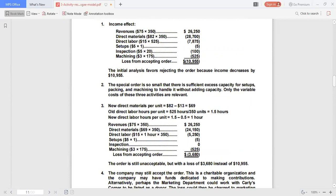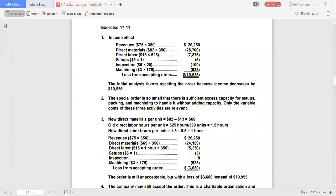3-11. Erling Incorporated manufactures metal racks for hanging clothing in retail stores. Erling was approached by the CEO of Carly's Corner, a regional non-profit food bank, with an offer to buy 350 heavy-duty metal racks for storing canned goods and dry food products. While racks normally sell for $245 each, Carly's Corner offered $75 per rack. The CEO explained that the number of families they serve had grown significantly over the past 2 years and that the charity needed additional storage for the donated food items.